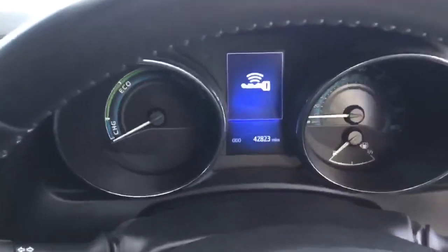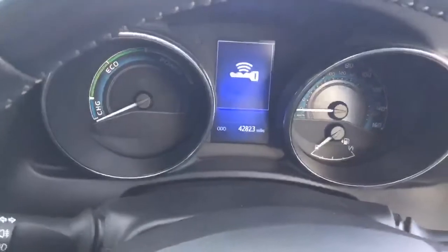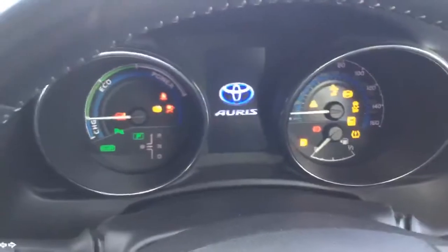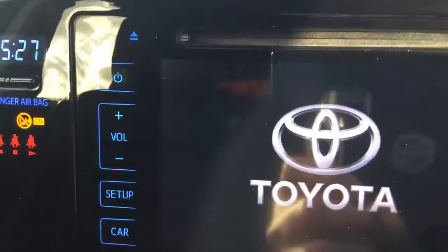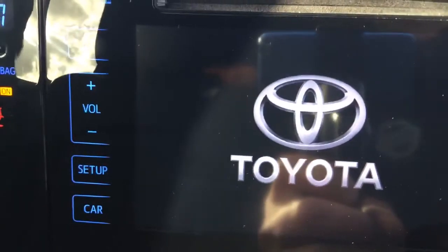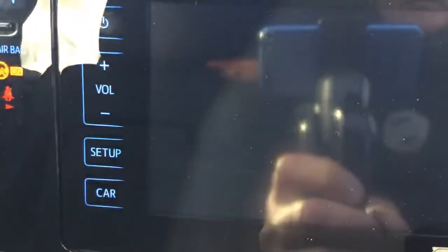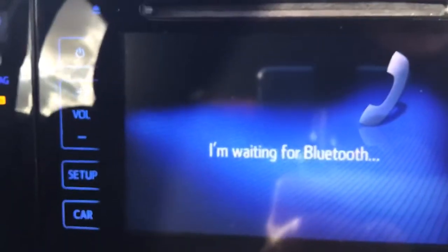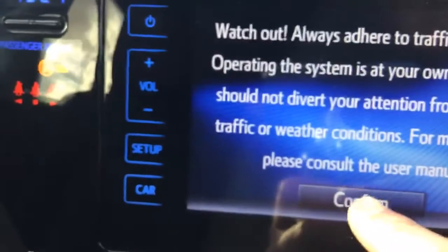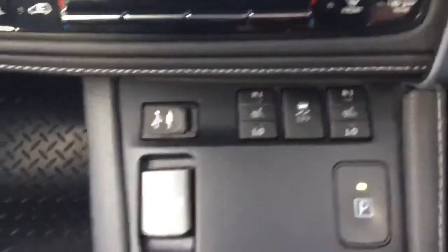It's done 42,823 miles. Got Bluetooth. Got navigation. You've got heated seats, high and low.